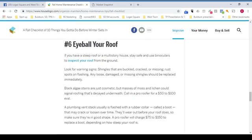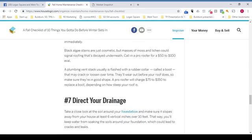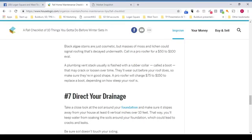Number 6, eyeball your roof. If you have a steep roof or a multi-story house, stay safe and use binoculars to inspect your roof from the ground. Look for warning signs: shingles that are buckled, cracked, or missing, rust spots on flashing. Any loose, damaged, or missing shingles should be replaced immediately. Black algae stains are just cosmetic, but masses of moss and lichen could signal roofing that's decayed underneath. Call in a pro roofer for a $50 to $100 evaluation.